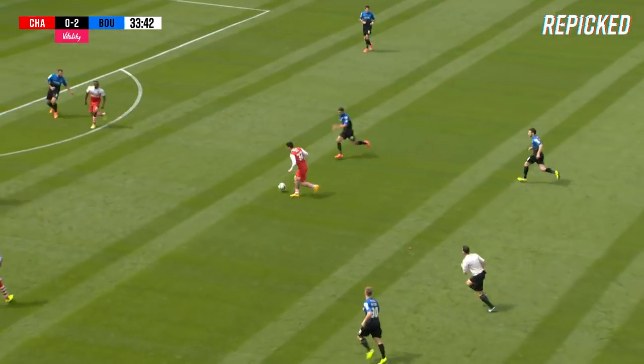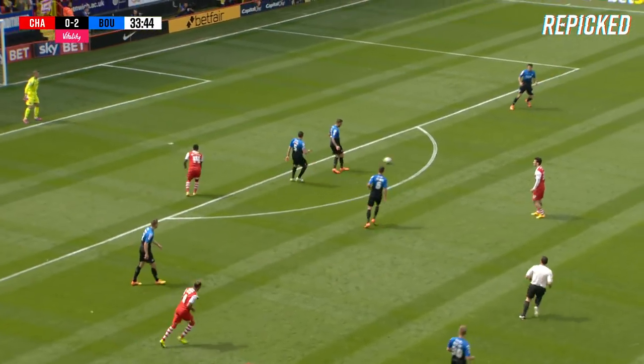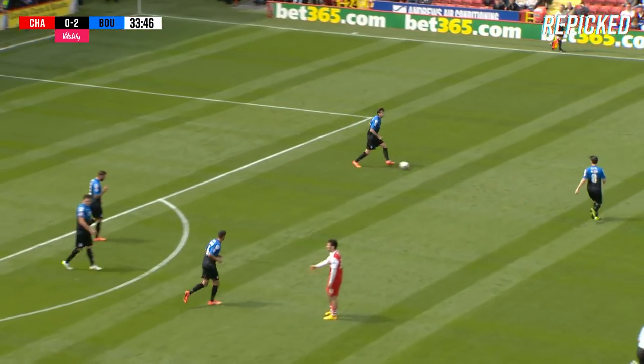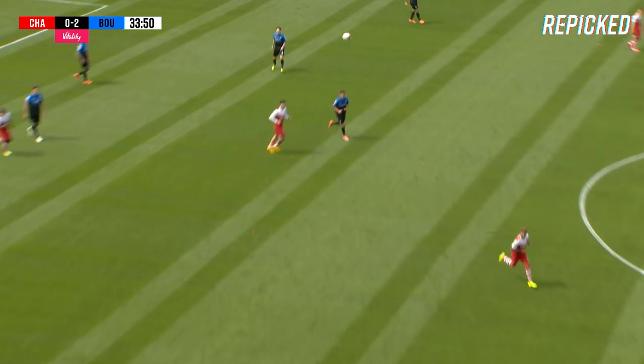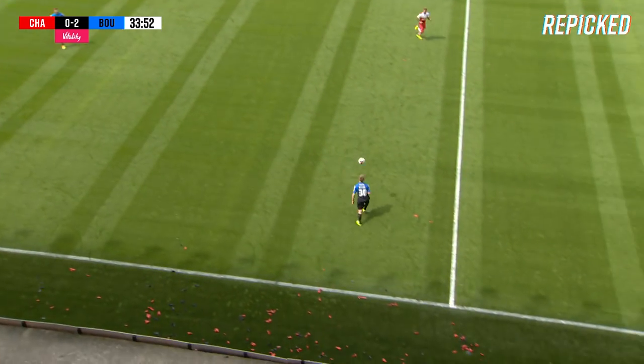Elphick's clearance is poor with his head. It landed straight to Watt, but he actually gave it away and gave it back to Steve Cook. He said to Vetter Kelly, why didn't you make that run for me? And the Angolan looks at him to say, well, why didn't you just pass the ball to me?